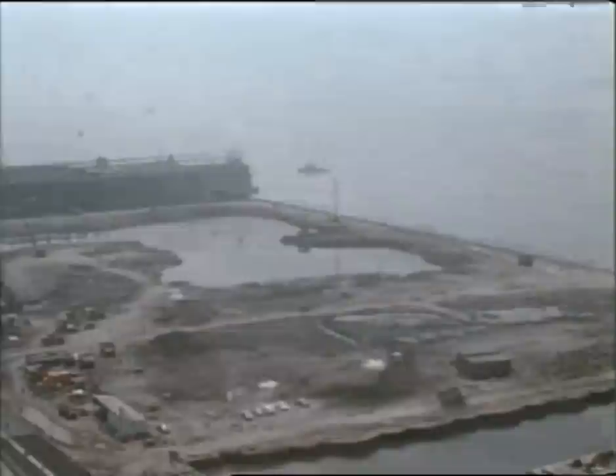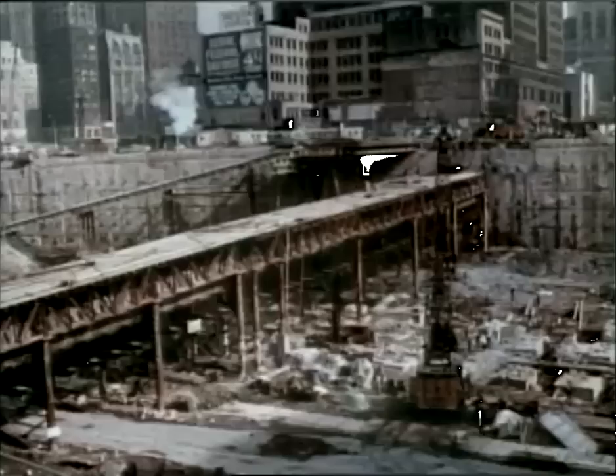The site presented another major challenge. The tubes containing the PATH commuter rail lines lay underground within the excavation area. The fragile tubes had to be supported in protective cradles while excavation continued around them. Throughout construction, the PATH trains carried 130,000 commuters daily. At no point was service interrupted. Seven stories down, bedrock was finally reached. Foundations for the towers could now be prepared.